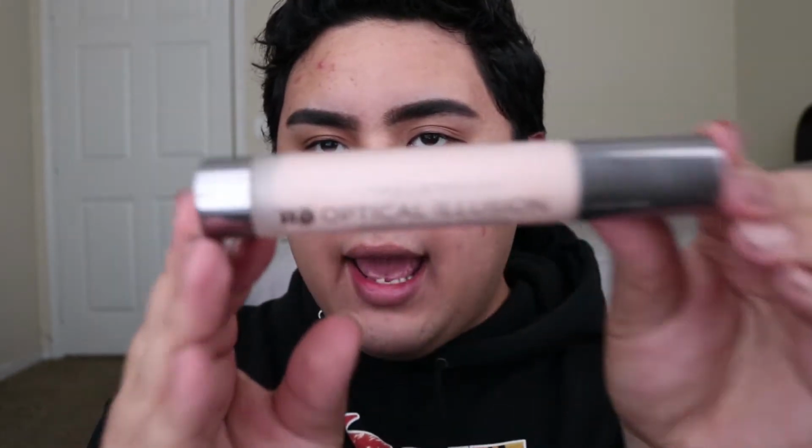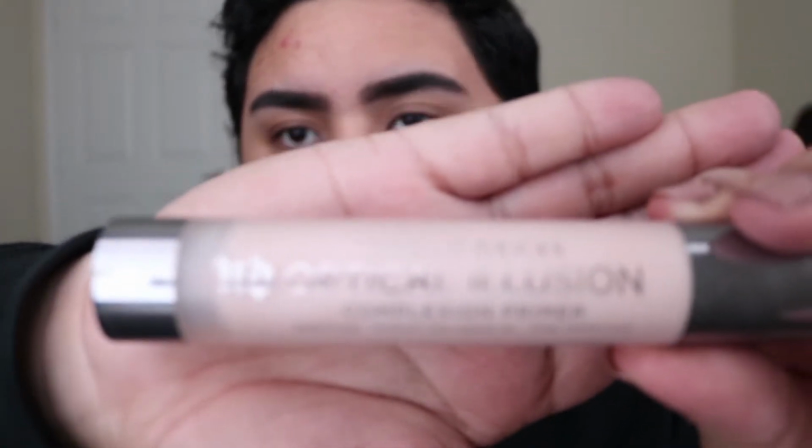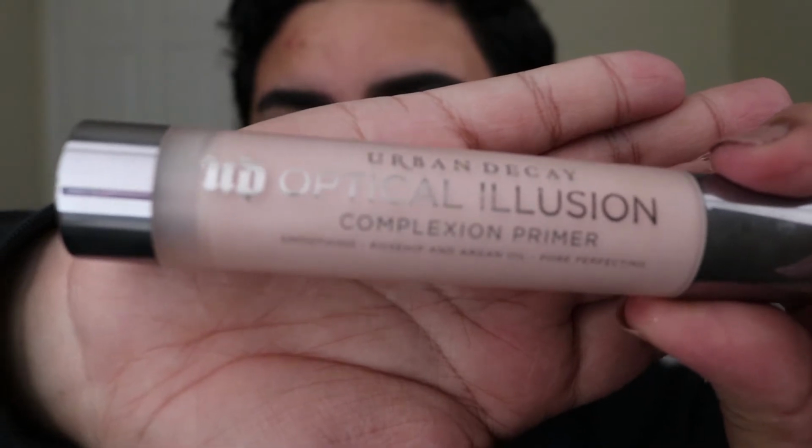But right before I do my concealer, I prime my messy areas. So I use the Urban Decay. Oh, I don't know how to do this. Come on, girl, focus. Urban Decay Optical Illusion Complexion Primer. I don't know if it's like a pore perfecting primer. I just know that it like smooths out my smile lines.